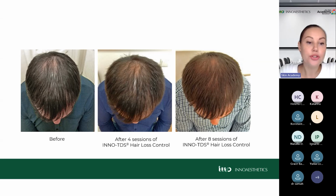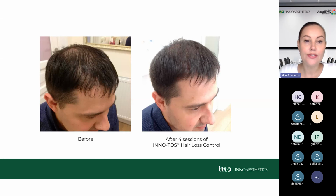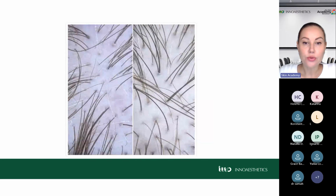First of all, I would like to share with you some results that we obtained with the help of the products of Innoaesthetics laboratory. Here you can see the patient after 4 sessions and after 8 sessions using TDS Hair Loss Control. We can see a really significant improvement in the density of hair and in the quality of hair. Also on the trichoscopy, we can see that the quality of hair is much better, it's thicker. Also here, better quality of hair.